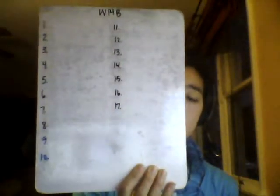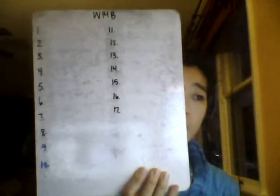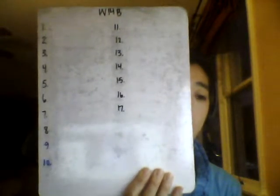Welcome to Spelling List Week 14, Level B. Please set up your paper like this with your name and date in the upper right-hand corner. This week's list has 17 words. As always, after I introduce the word, please make sure that you copy it and mark it in your notebook.